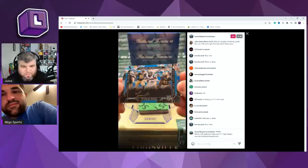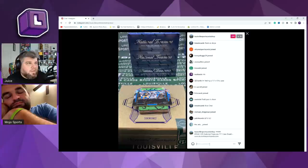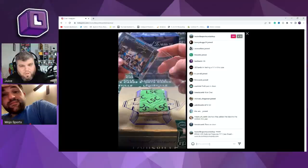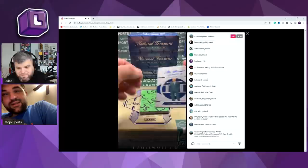That Trey Lance is going to be expensive. You think so? Oh, yeah. Especially if it's a vertical RPA. If it's not a vertical RPA, it probably won't be. But you want that vertical RPA out of 99, out of 25, whatever the number. I remember, what was it at the National? You pulled the Tua. Remember that? Yeah. At the last Culture Collision, we pulled Jalen Hurts, true RPA. And then didn't you pull a Herbert? I have it. I'm about to get it graded. Yeah, that's sick. Oh, shit.